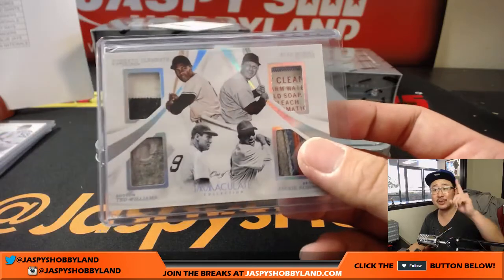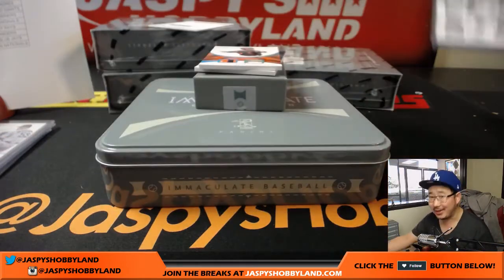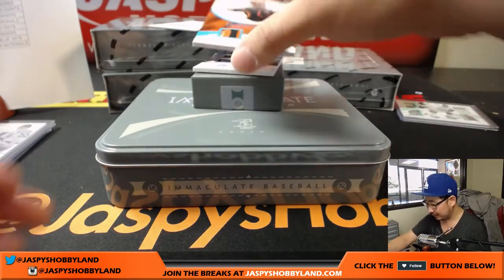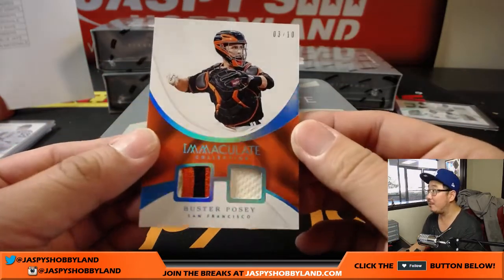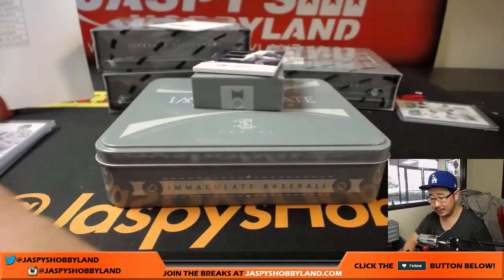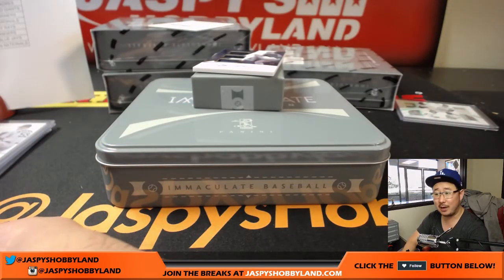I'm going to make one person happy, three people unhappy at the end of this break. Stay tuned. 3 out of 10, Buster Posey. Another dual relic, nice one. Better color of this one, Giants. That goes to James, last spot mojo.